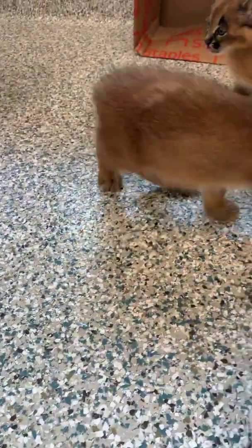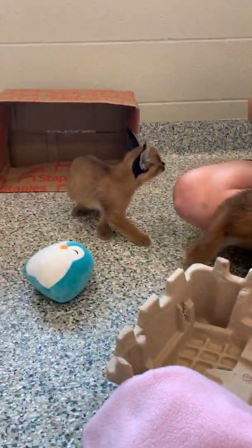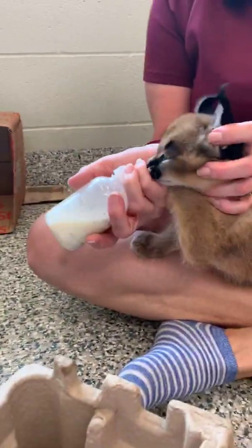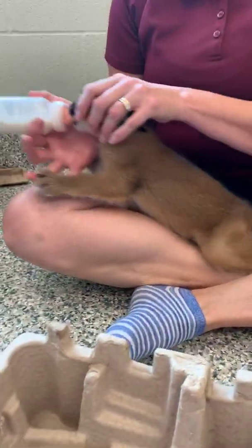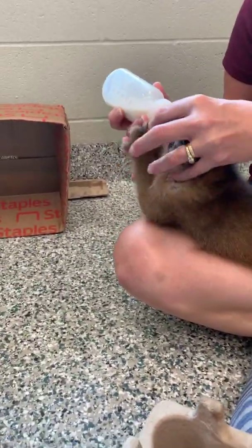Kaylee wants to know, in the wild, do they sleep in caves or trees? Where would they kind of set up a home base? Are they more like tree dwellers, cave dwellers, ground dwellers? More like ground dwellers. They probably found like a bush or a tree or something to kind of slink next to.